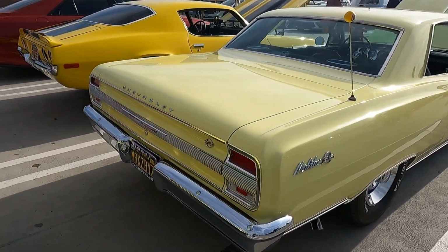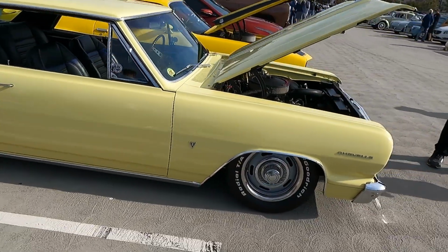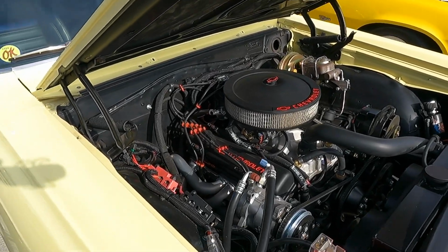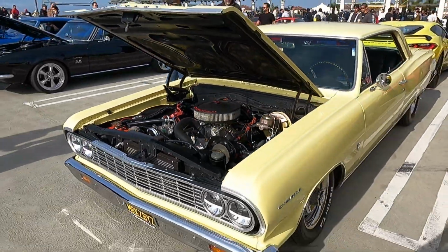64, still got those real early looks to it, but the stance on this thing is just absolutely perfect. Then under the hood, running a small block Chev underneath there, but just nice and clean, you know, everything's sort of blacked out. It's got AC. It's a very cool looking little car.